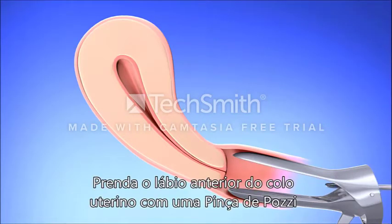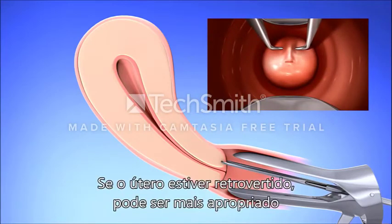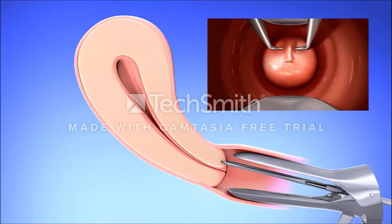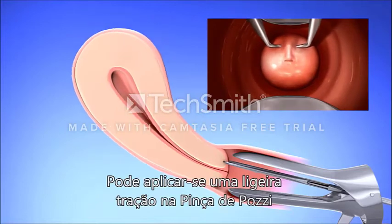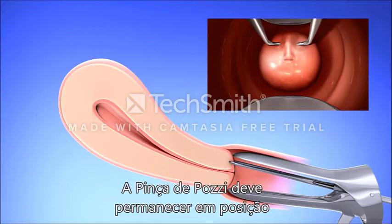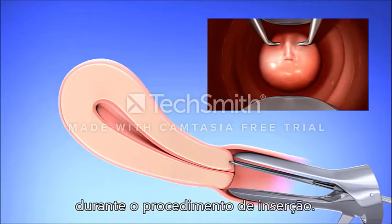Grasp the anterior lip of the cervix with a tenaculum to stabilize the uterus. If the uterus is retroverted, it may be more appropriate to grasp the posterior lip of the cervix. Gentle traction on the tenaculum can be applied to straighten the cervical canal. The tenaculum should remain in position, and gentle counter-traction on the cervix should be maintained throughout the placement procedure.